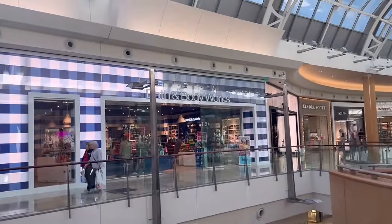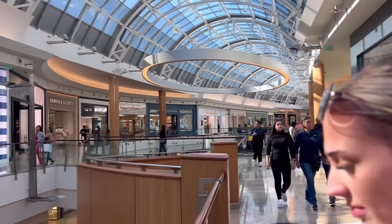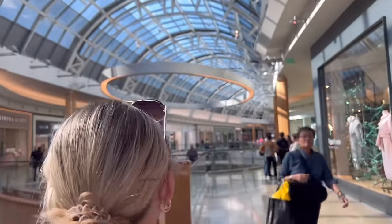They do have a Bath and Body Works as well, but I think the deals are exactly the same as in the outlet. So if you want to come to Bath and Body Works, it's probably a nicer experience, you can come to Mall at Millenia. Right, let's go ahead to Macy's.